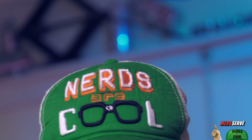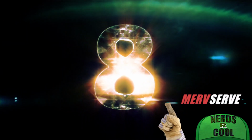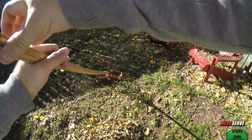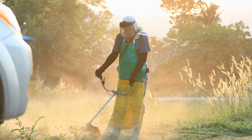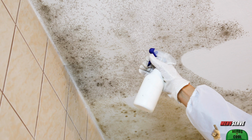Which leads us to the number 8 reason to wear gloves. And don't worry, we're starting with the simple ones here. The juicy ones are just around the corner. But number 8 reason is to avoid blisters. Like if you're doing some kind of repetitive work, right? Like raking the lawn for hours. Well, getting a big blister is going to take all the fun out of it, and you probably do a shabby job.